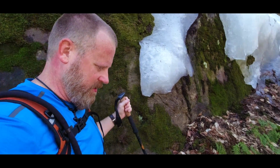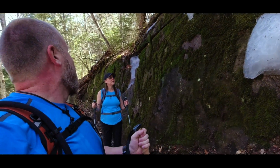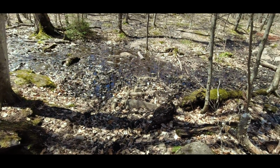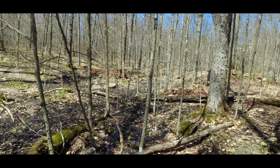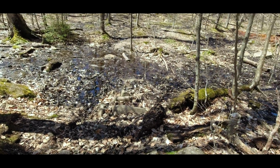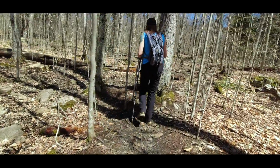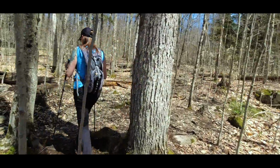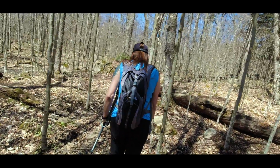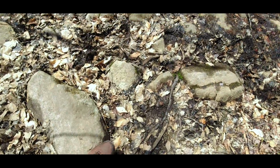Still some ice here. Here we go. We got our first really muddy spot to cross. We may want to go over there because I don't want to go through that. The log. Yeah. Find a dry spot. Keep our tender tootsies dry. Right here, yeah. They hopscotch on the rocks.